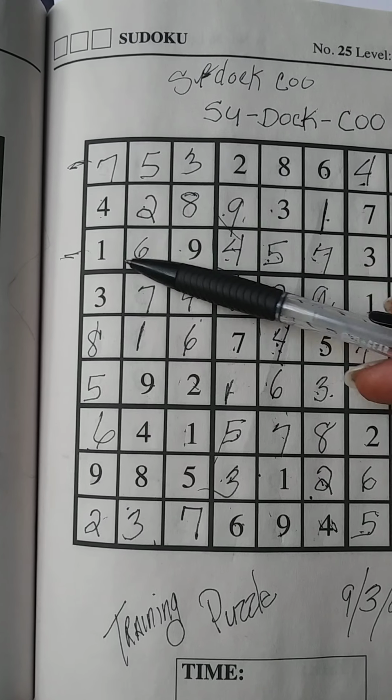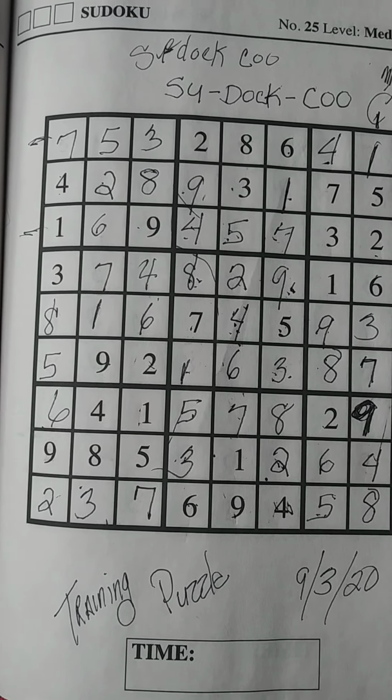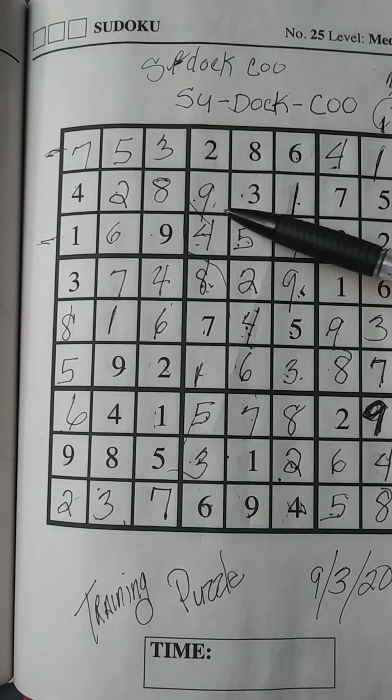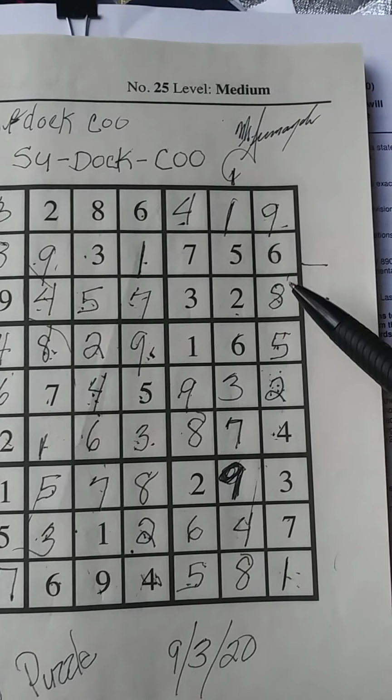Again, remember we need 1 through 9 in this box, this box, this box, this box. So there are 9 boxes, and all of them have to have the numbers 1 through 9. All of the lines have to have 1 through 9, and all of these vertical ones have to have 1 through 9. So again, let's go ahead and begin to count.